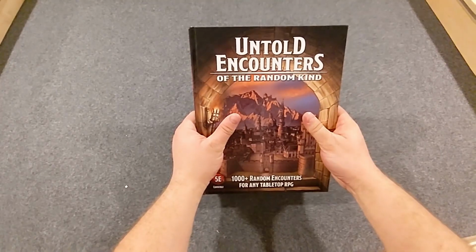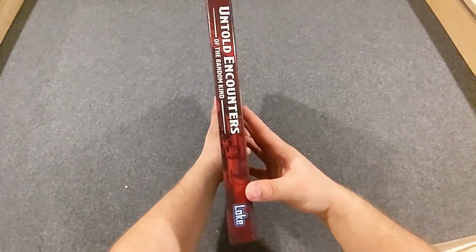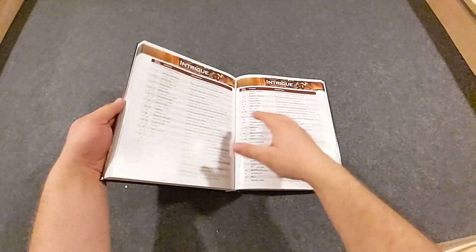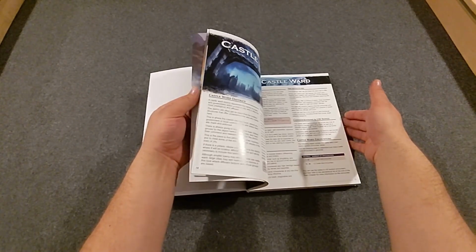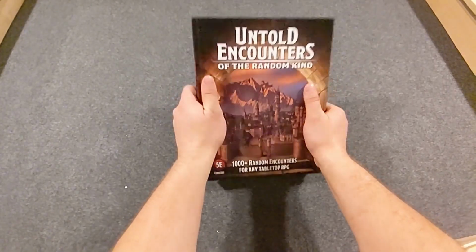Now, I'm really excited about this last item. This was part of the Wilderness Kickstarter. We have Untold Encounters of the Random Kind, a hardcover book of 1,000 plus random encounters for any tabletop RPG, and it's 5e compatible. It's also worth noting that this physical book does come with a digital copy. I'll use that to show you the content of this book a little easier. Also, I'm going to highlight a couple of important things, and then we're going to basically walk through the book and roll up a couple things on their random tables.